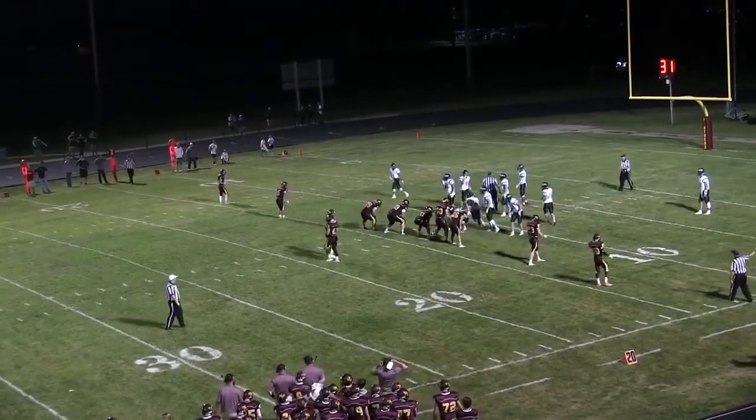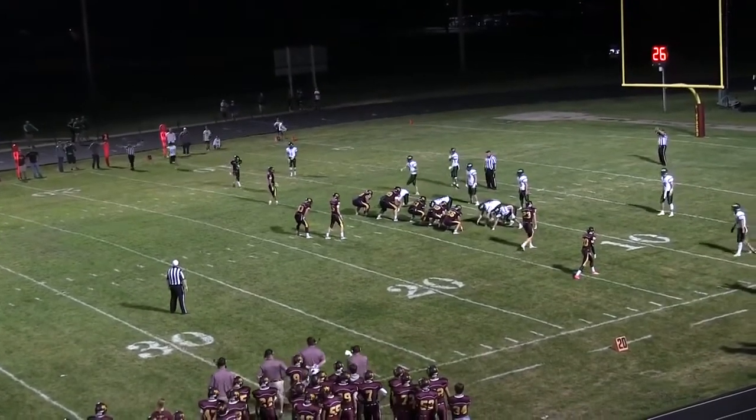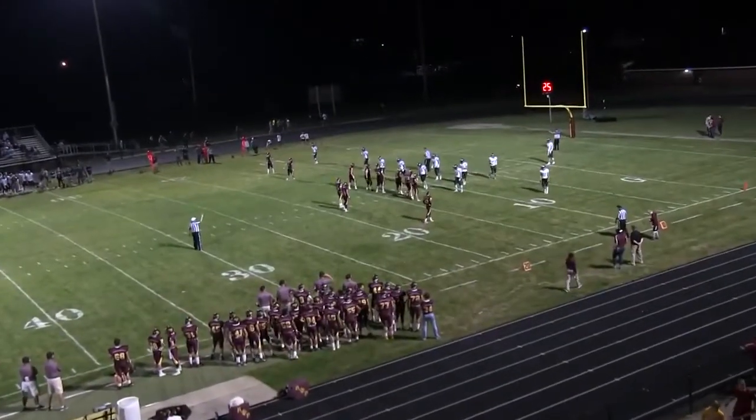I wonder if Johnson's tired. He hasn't carried the ball in a long time. He's not even, he's in the slot on the other side. So Pella's going to have to burn a timeout as they had too many defenders on the field. It'd be huge to keep him out of the end zone down here.